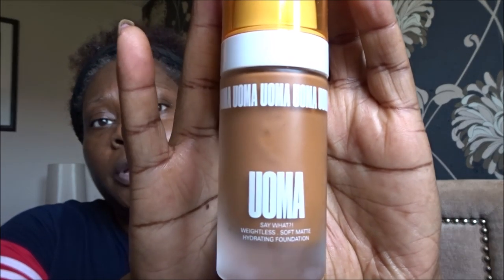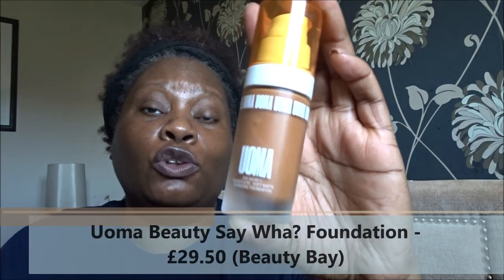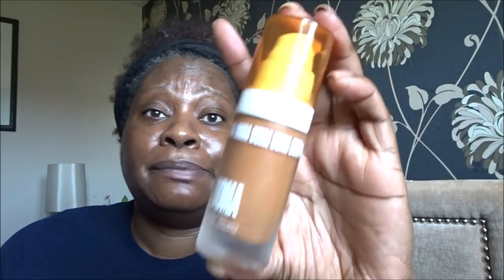The foundation I'm going to try out is one that's been out for a good couple of months now, two to three months, and it's from Uoma Beauty, a black owned makeup company. The lady who owned it did a massive launch, I think in Selfridges in London, about two to three months ago now. I think it was about May or June. Loads of big influencers went along and tried the makeup. There's been some really positive praise about the product.